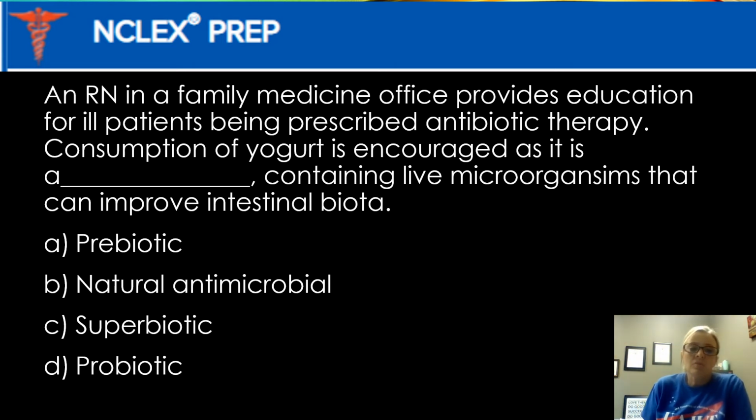So really here you should only have two options. You should either be wanting to choose prebiotic or probiotic. So which one is it? It is D, probiotic, because it has the live microorganisms already in it. Prebiotic means that it is going to, remember, enhance the area, so to speak, for microbes to grow, the ones that we want to grow.